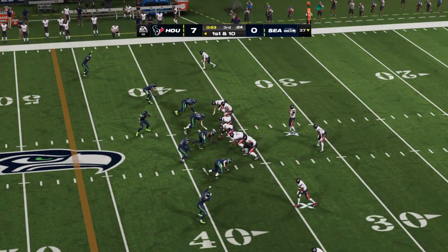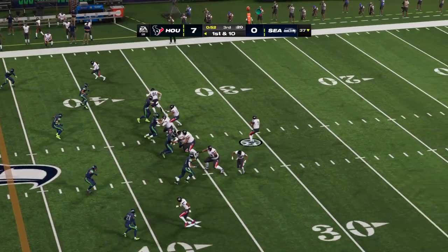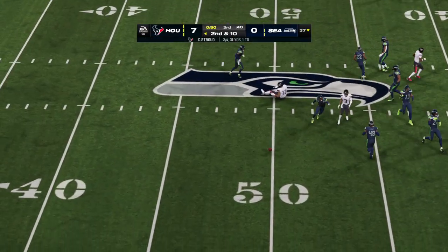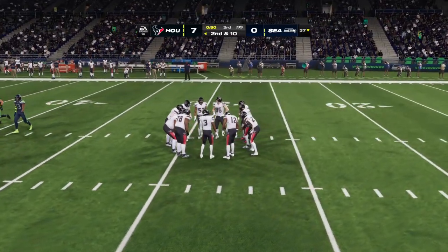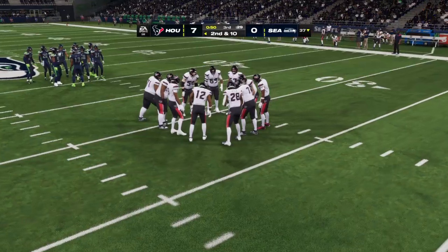Line of scrimmage, the 37 on 1st and 10. Back to throw. Here's Stroud. And that's going to be incomplete. Too tough to hold on to that one. It's second down. That's an excellent play by the defender. He diagnosed that one, closed quickly, and helped force the incompletion.